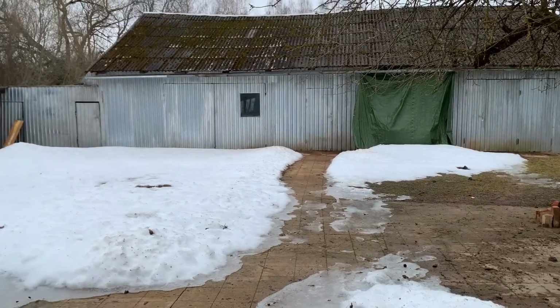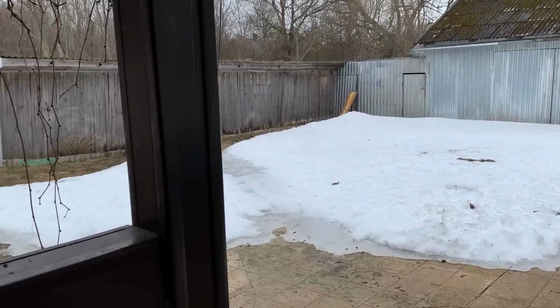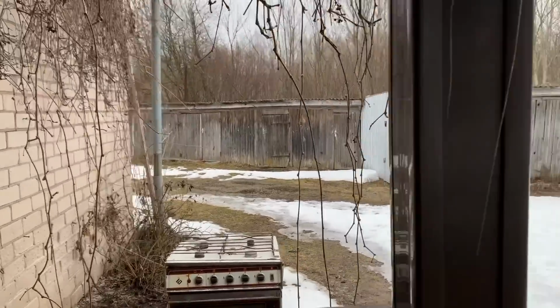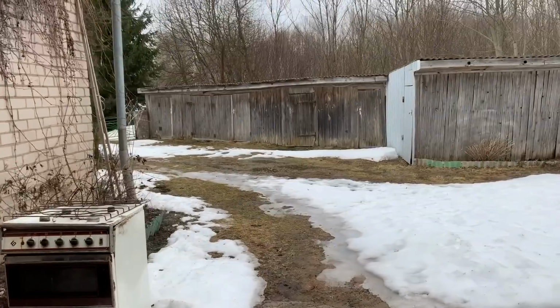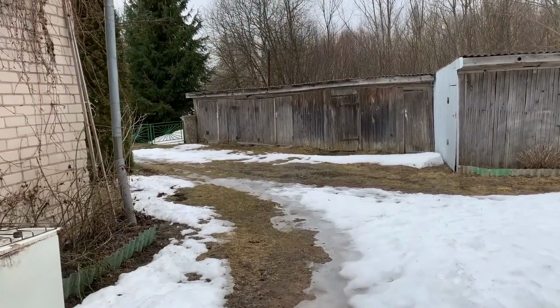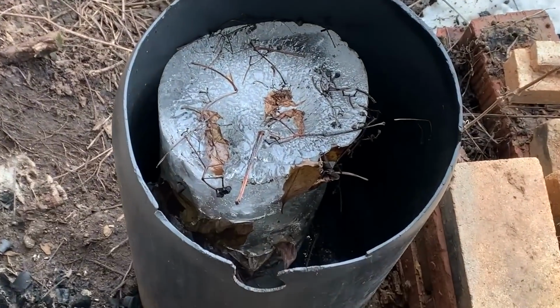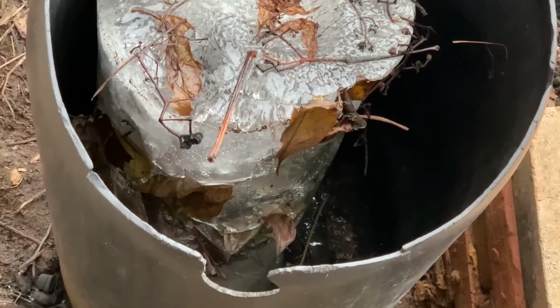So much snow had already melted away. I was so pleased not having to do more shoveling. But now there was another extreme. The ground was so soft and muddy that my foot sunk in wherever I stepped.